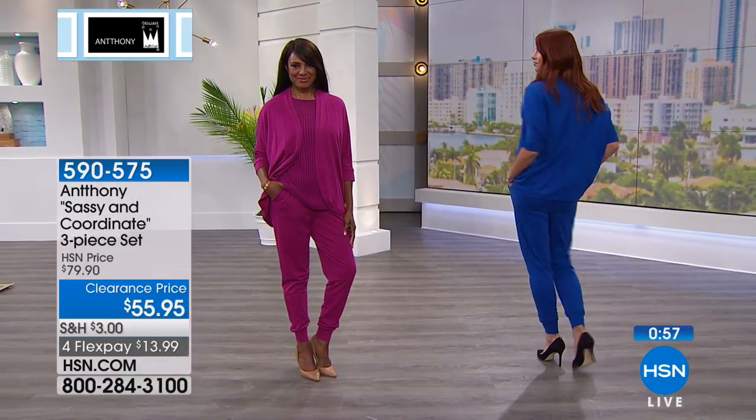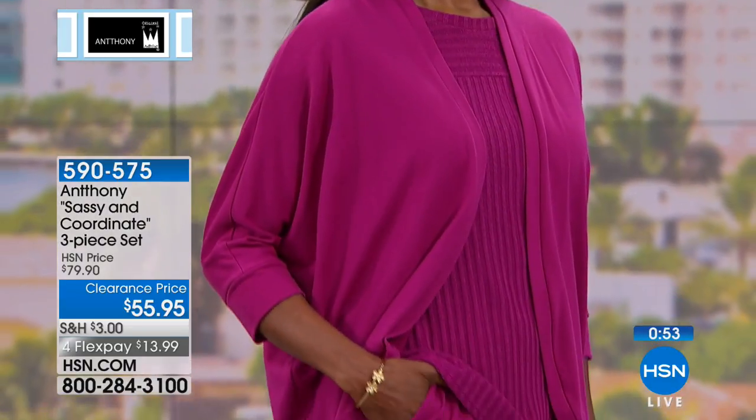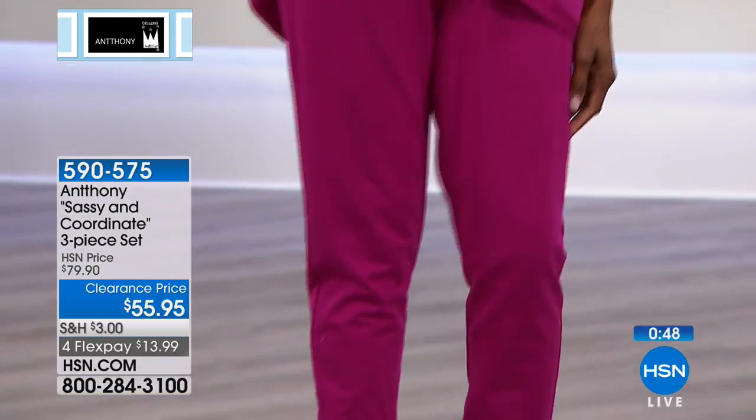Polyester cotton spandex. Yeah, so really nice. Polyester cotton spandex, so you have all of that great stretch to it as well. Just a super feel to it. It's soft, it's cozy, and I think we're going to, should we hold?